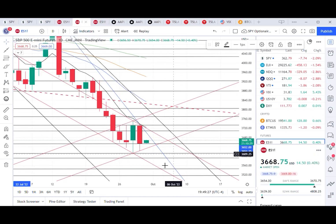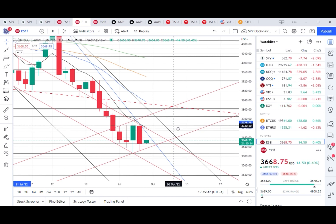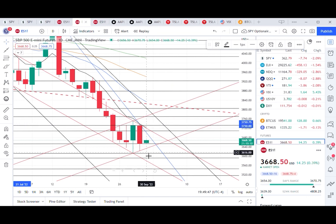Looking at futures, same diamond pattern here. It's a little easier to see because the lines are solid. I don't have my background channels. We're putting in really nice support right here at 36.55. Key resistance is going to be right here at 37.10, followed by 37.30 right here. 37.33 really. So things that I'm looking for, we have this falling wedge form right here too with this blue and red. Key resistance is going to be at 3700, followed by red diamond resistance at 3720.